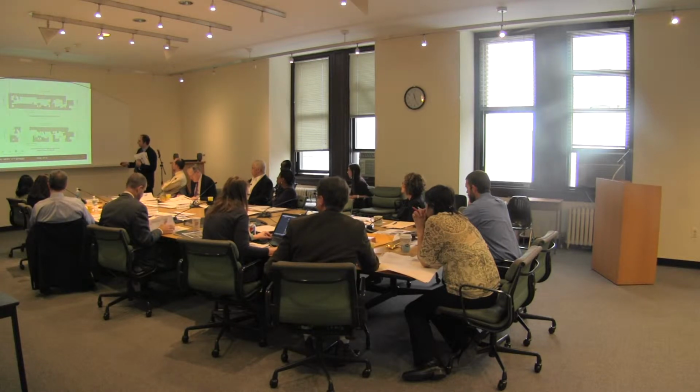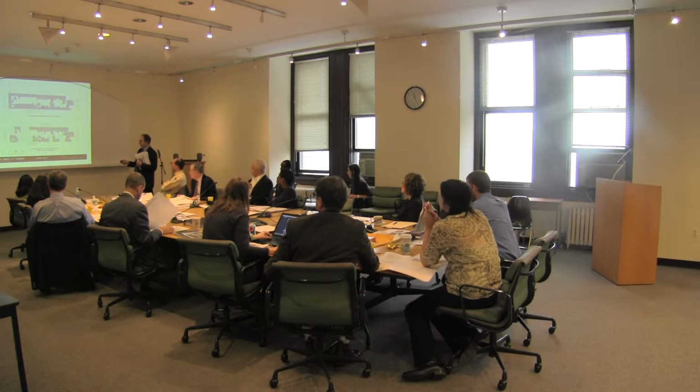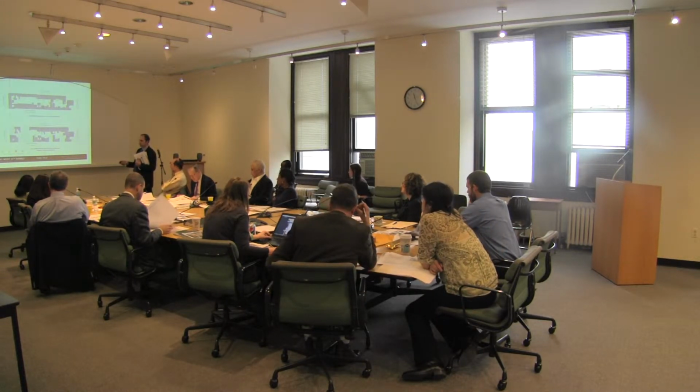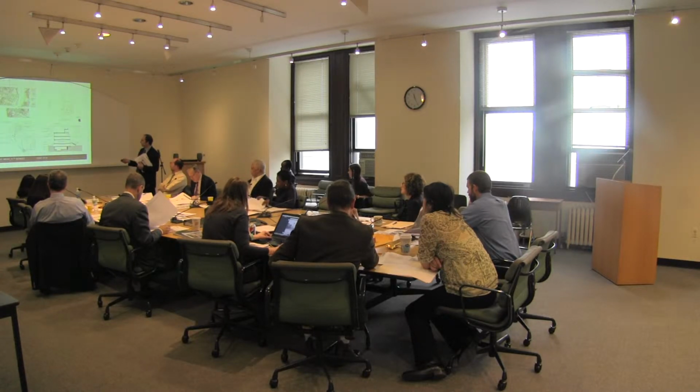And there's been major development at the west end of the block. This is the new school. And there are some fairly substantial residential and institutional buildings. So it's the evolution of a city block. And what we're trying to do is be harmonious with what's there now.